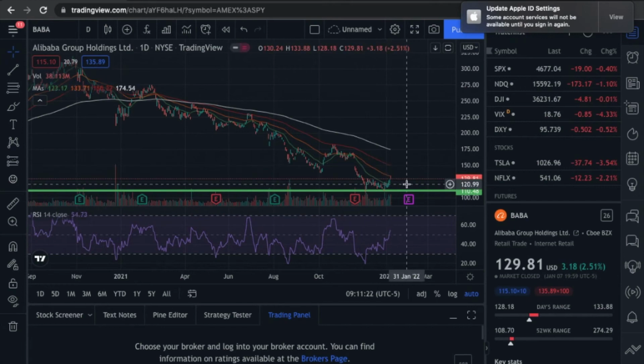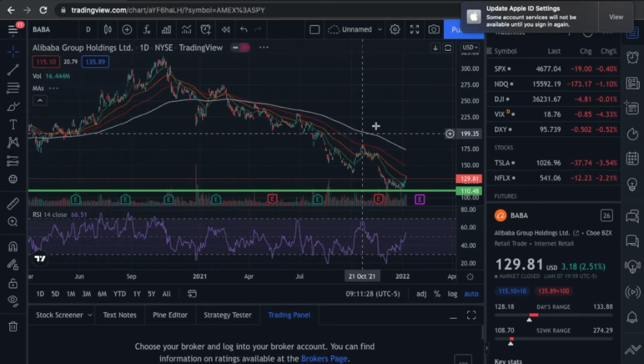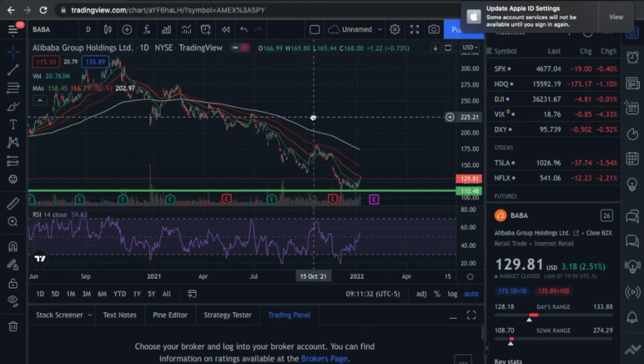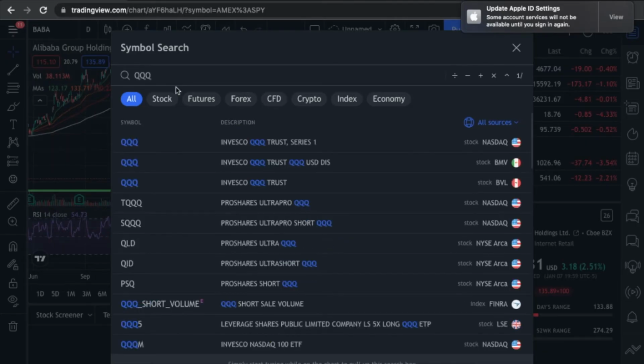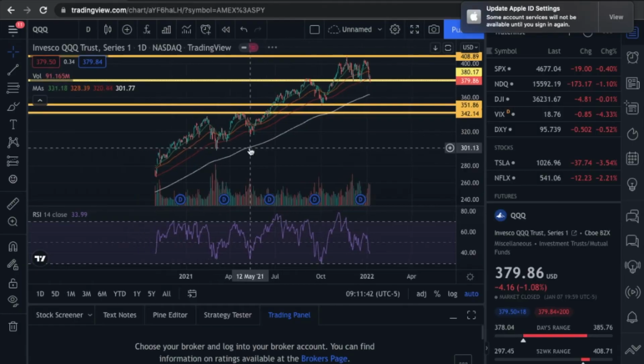Again, if you zoom out, you can identify clear trends of it. It could still be going lower over the next couple months. It could be. But what you want to do is always zoom out, get yourself a nice look at the bigger picture, understand what you're trading, understand what sectors are doing what. And speaking of sectors, I'm going to look at QQQ now. Understand what you're looking at.